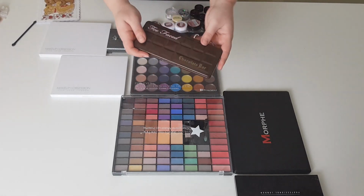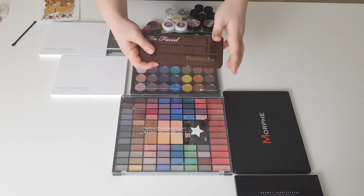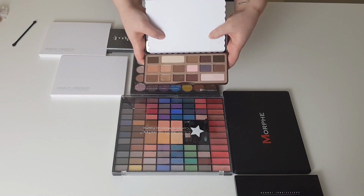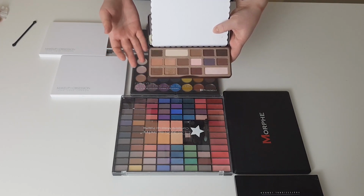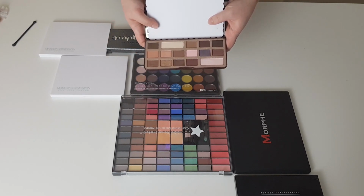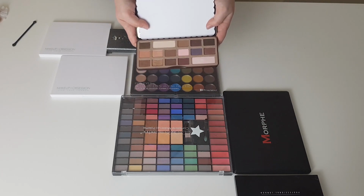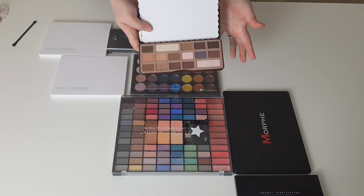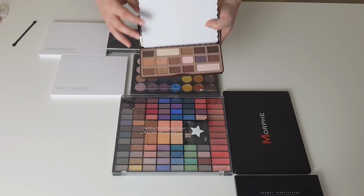And this other palette is the Too Faced Chocolate Bar palette, the original one. I only got it recently, so I've not had a great deal of time to play around with it, but it does have shades that I could use for everyday use. The shades are very pigmented and they're easy to work with in my opinion, so I'm definitely going to be hanging on to this palette because I want more time to play with it. The time I've spent with it so far I've liked, so I'm keeping it.